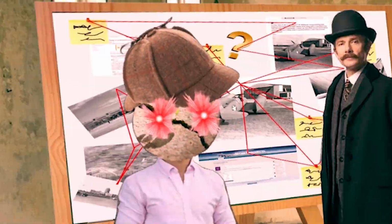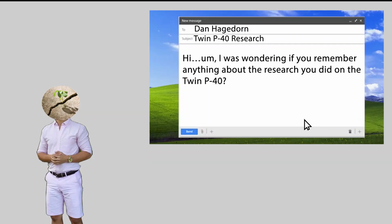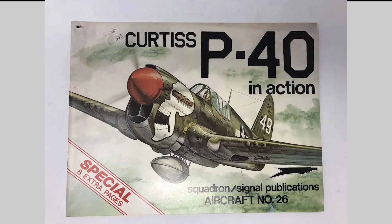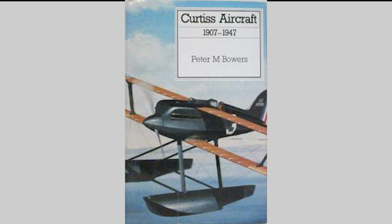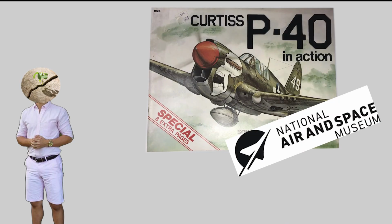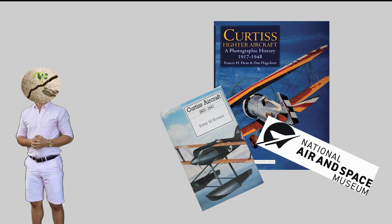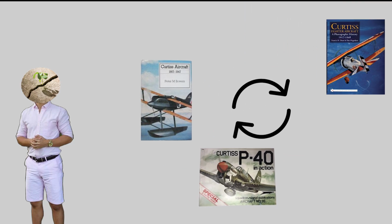A really annoying theme. After talking with Dan, I decided to go read the article he praised and see what I could find. Dan's article begins with a short list of the published works which discuss the twin P-40. Ernest McDowell's was first, followed by Peter Bowers' works, and finally the title for which Dan co-authored. Now, Dan is clear that the first has a presumed accreditation of NASM. Peter credits NASM, and Dan credits both Peter and NASM. I'm noticing an information loop here.